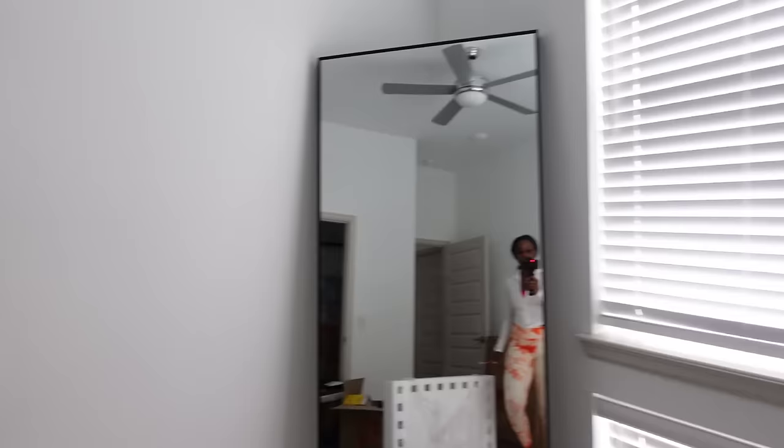So there's that. Next, we have the IKEA Malm dresser. I'm gonna have this and then my vanity is gonna go up here.